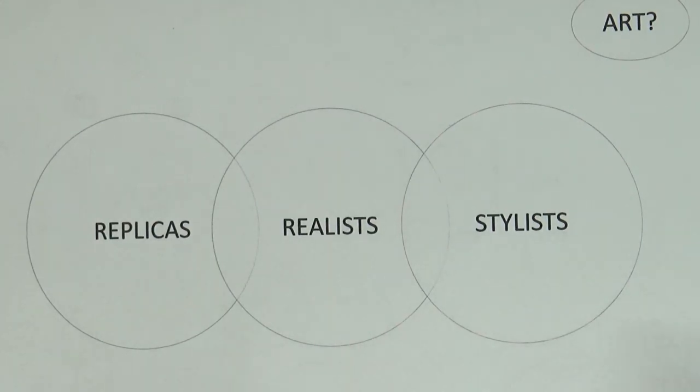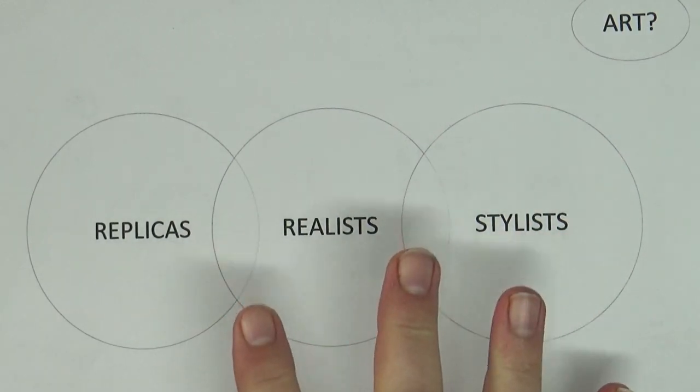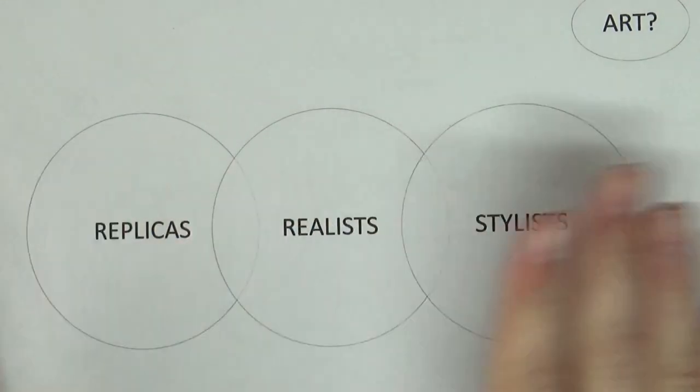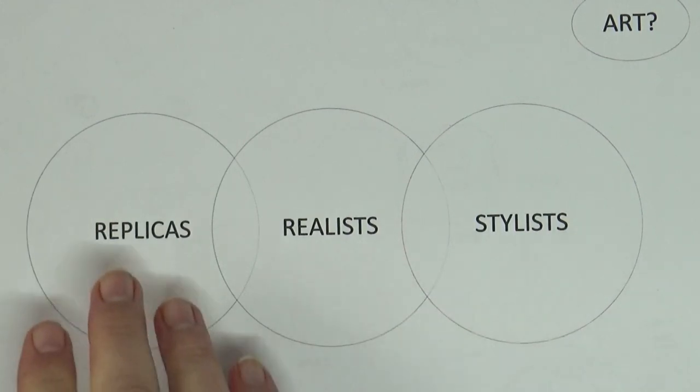I think that basically there are three types of modelers, okay? And this is not a judgment call. This is not to say that if you're on this side of the spectrum, you're better than this. No, this is without judgment. We reserve our judgment for the art world. Okay, let's talk about the replica makers.